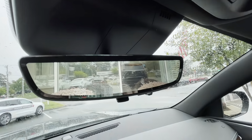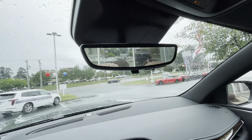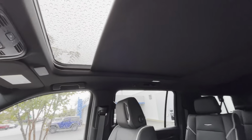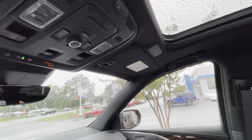I've got a rear camera mirror. I'm not sure if you have that on your Escalade or not, but it gives you a 300% wider field of view of what's behind you. We got a panoramic sunroof. Goes all the way to the second row. Really opens things up in here.